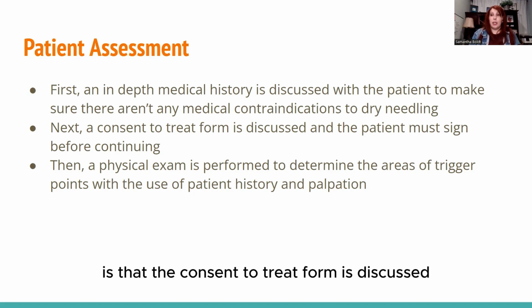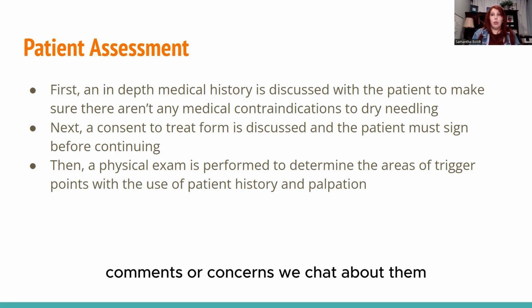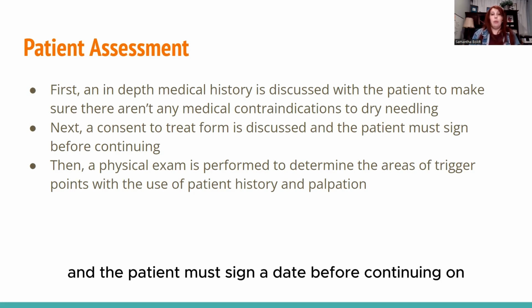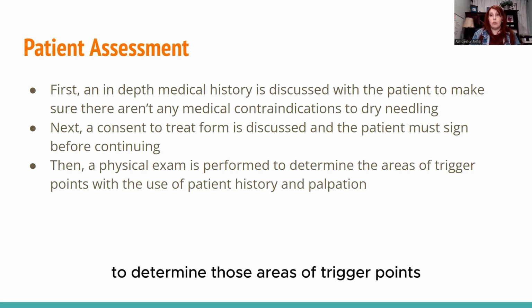Next step is the consent to treat form is discussed. I have a pre-made form already that you guys can read through. If you have any questions, comments, or concerns, we chat about them. There are a couple yes or no questions about blood thinners, medical devices, that kind of stuff. And the patient must sign and date before continuing on. And then I perform a physical exam, usually with palpation, to determine those areas of trigger points. And we begin the process from there.